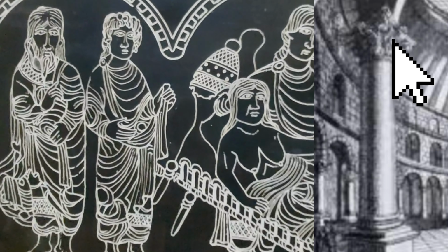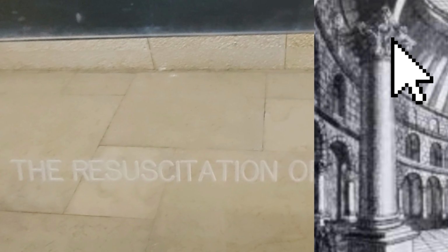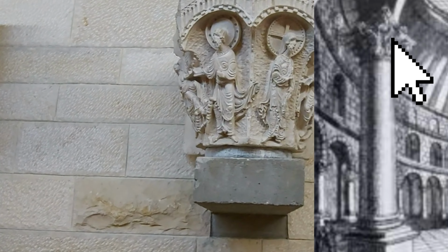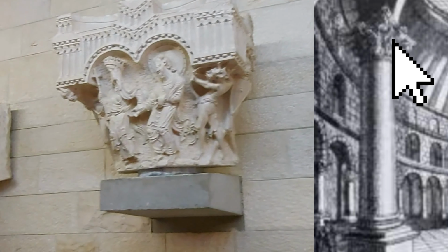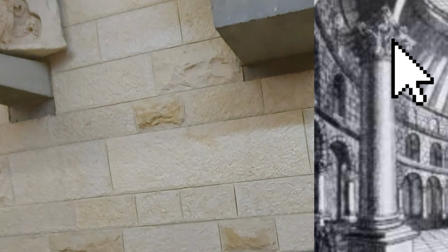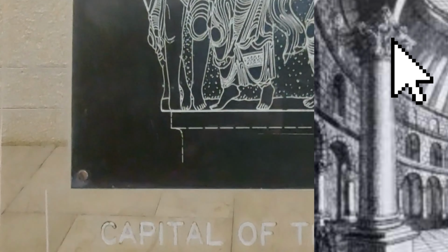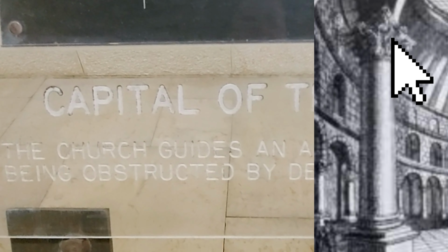The five capitals were also on display in the exhibition Jerusalem 1000-1400. The capitals are valuable not just because of their excellent state of conservation, but also because they testify to the meeting of Western and Eastern traditions.